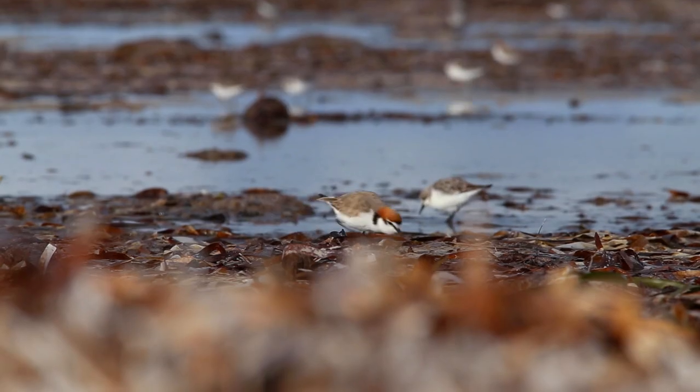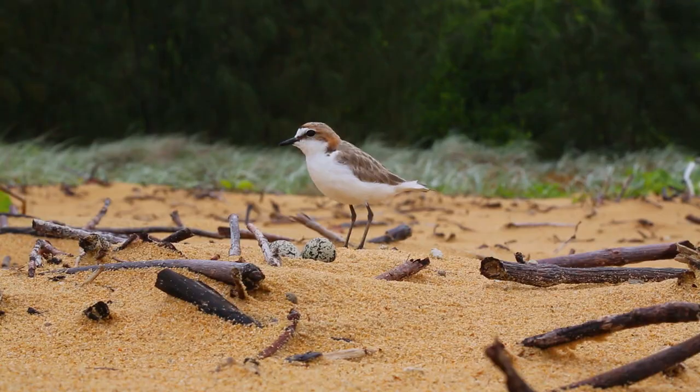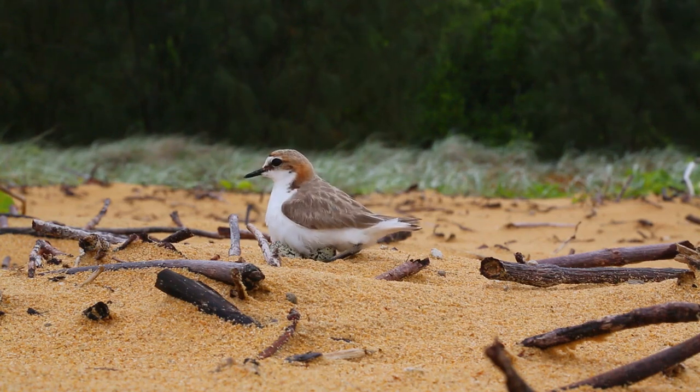The red-capped plover is the smallest of these shorebirds, and it weighs the equivalent of 2 50-cent coins. The male red-capped plover has a bright red cap, and the female has a rusty brown cap. They nest on beaches all around Australia and can also be found inland.